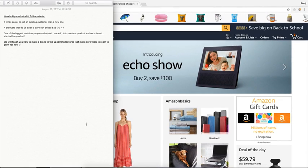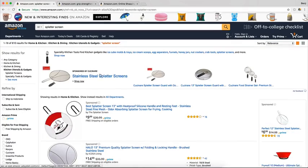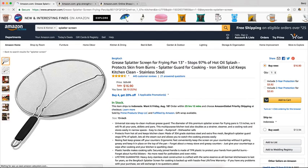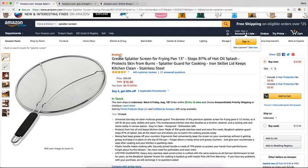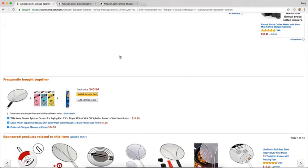So really quickly, I think you get the point, but how do you know if your product can be scaled, or how do you get ideas to scale your product into a full-fledged brand? Let's go back to our splatter screens. These are, of course, the one that we're launching together. So this bad boy, the grease splatter screen frying pan from Bergkoch. Don't know how to say that, but that was the best attempt I've got.